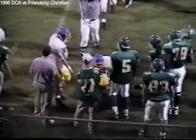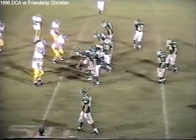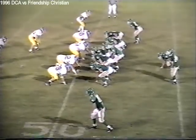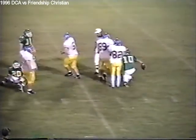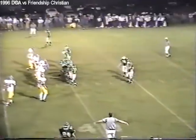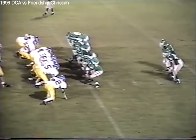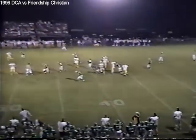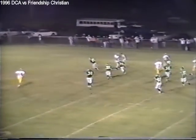Naylor hands off to Patsky. Patsky goes off the right tackle, tripped up there by number 82 for the Wildcats. Pitches back to Rizzi. Rizzi coming around the left side. Knocked out of bounds on about the 49-yard line. Naylor dropped back to pass, and he's brought down by number 58, Josh.